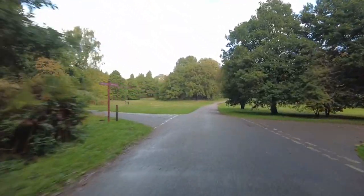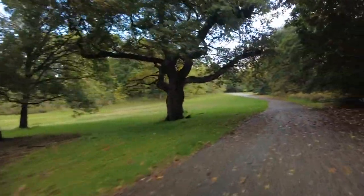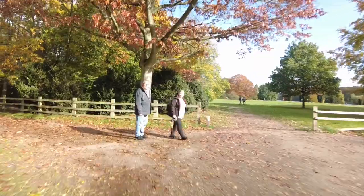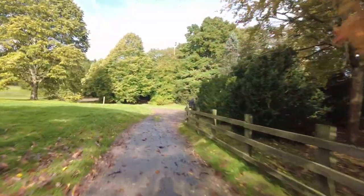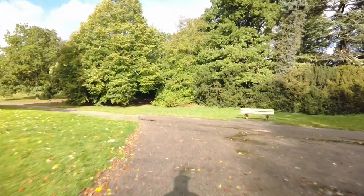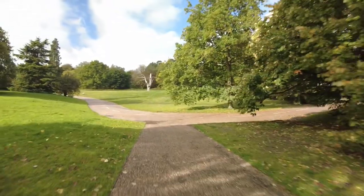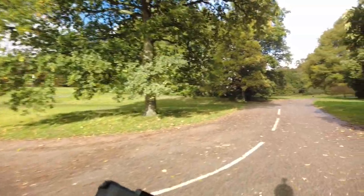Crossroads, we turn right and we're now heading towards the car park. We turn left when we get to the fencing. Head back to the car park.